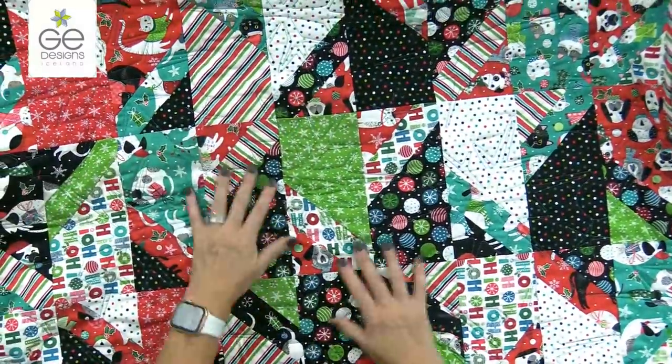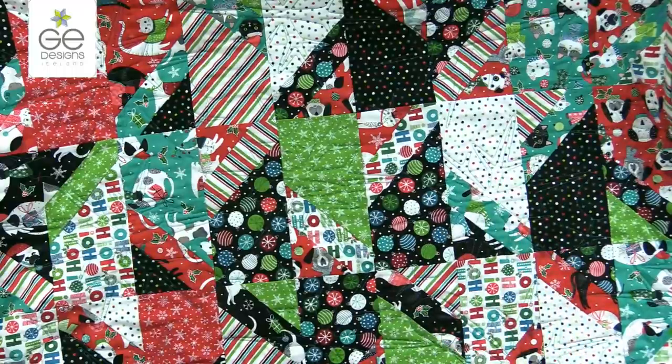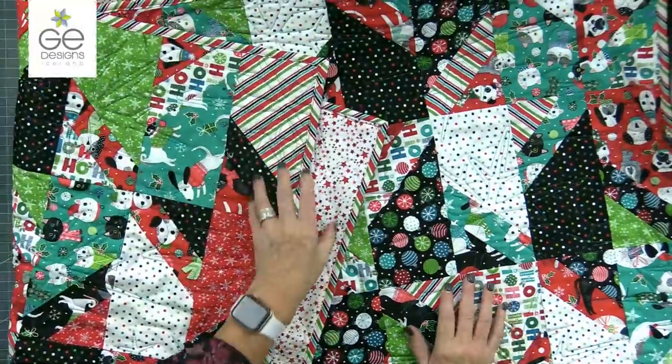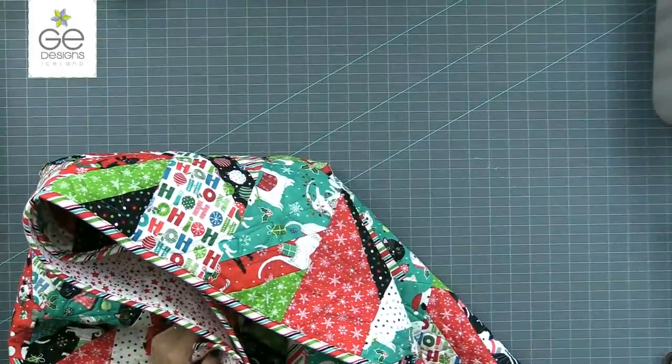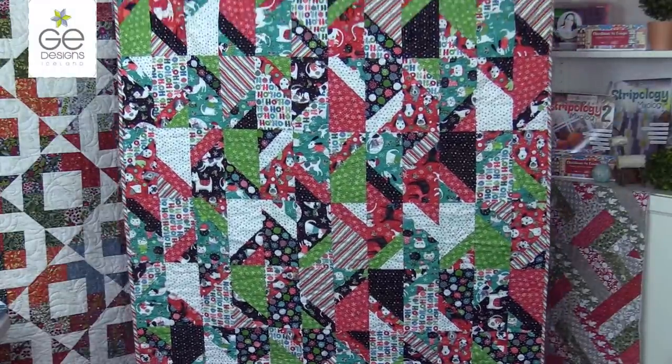It's so cute. I quilted it with some icicles. And look at just the fun patterns and prints. And the dogs and the cats sleeping and playing with gifts and Christmas ornaments. I'll just hold it up and step back and hold it up. How about that? Will that work? See? Isn't that cute? Super cute.